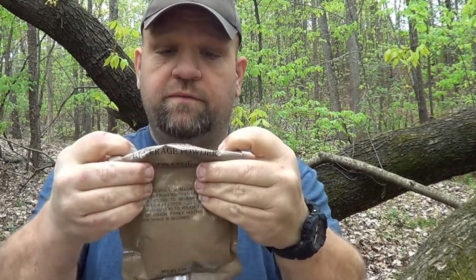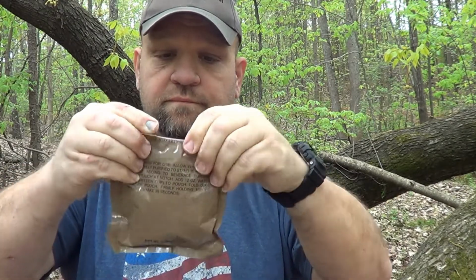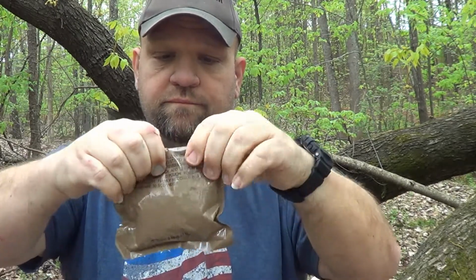Fold the top over probably a couple of times. If you fold it over and there's no air, it's really hard to shake, believe it or not. You really need some air in there so you can get some motion.